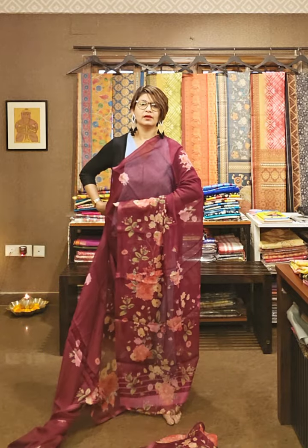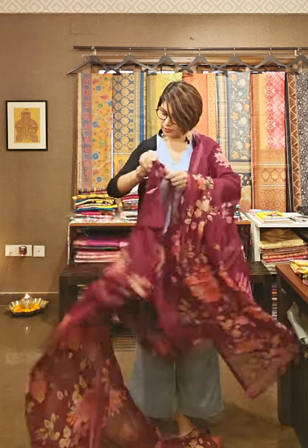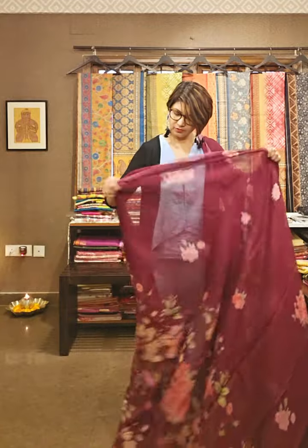The maintenance of the sari is dry wash. If you want, you can do hand wash with liquid detergent, but dry wash is recommended. This is the sari. The sari comes along with blouse piece. Showing the blouse piece to you.